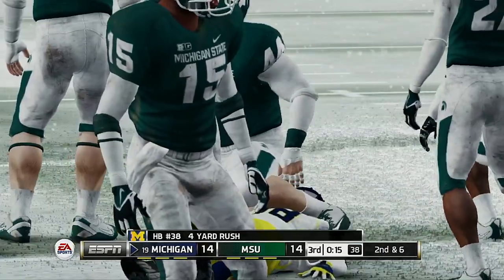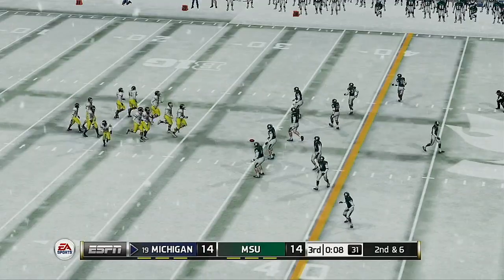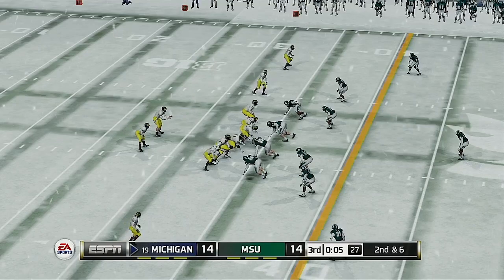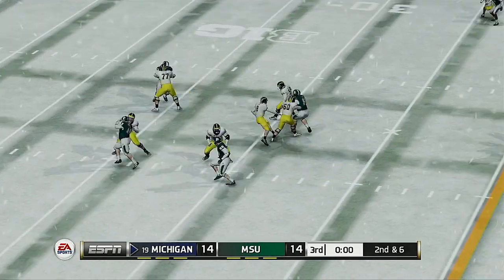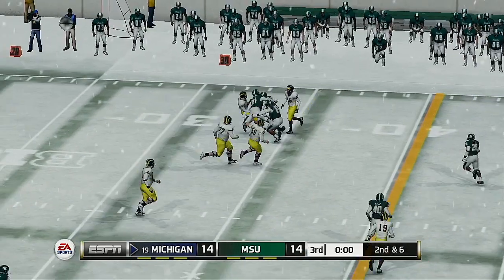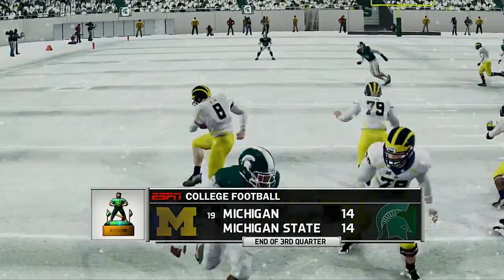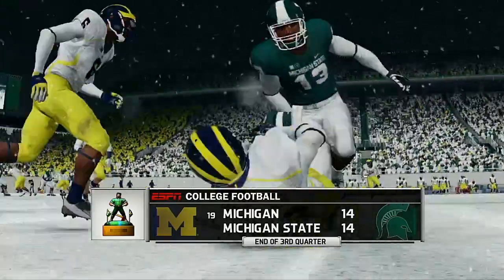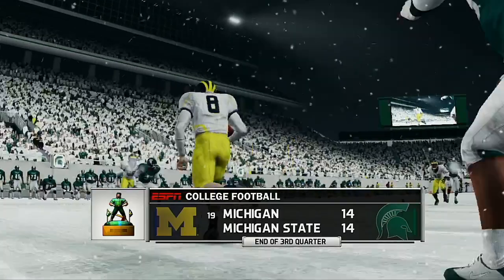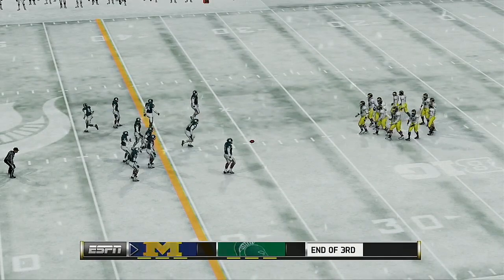Tackled after a decent pickup. That makes it 2nd and 6. 2nd and 6 coming up here. Ball on their own 34. He's going to try and scramble. He's taken down at the 35-yard line. So with one quarter remaining, we're deadlocked right now at 14. All tied up, and we head to the all-important fourth quarter.